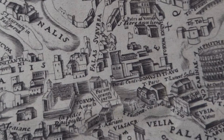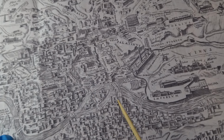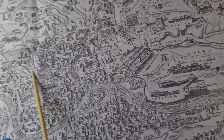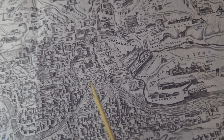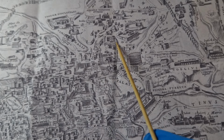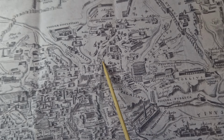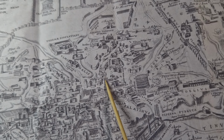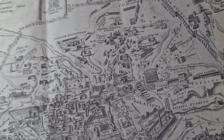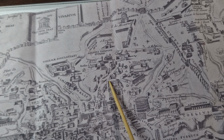Right, so now if we look over the ensemble of the entire map, we can see that back then the residential areas were in the south and in the north, where mostly the public buildings and the centers of interest in Rome were. I think this is it. Very interesting map.